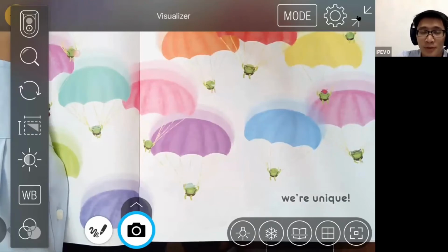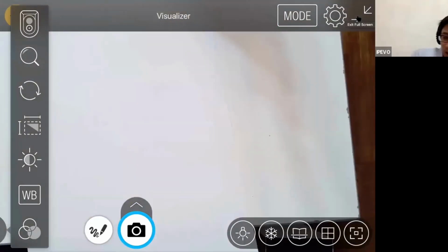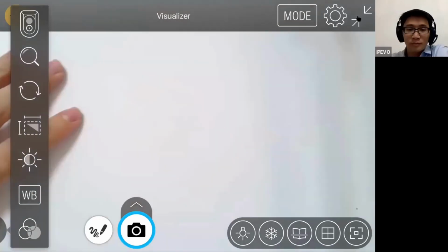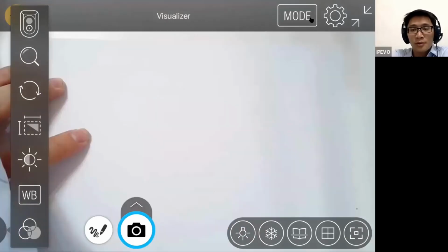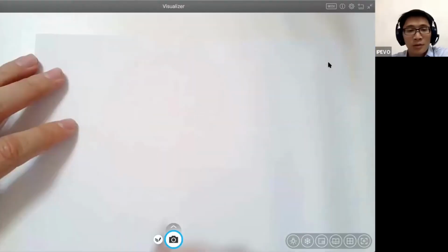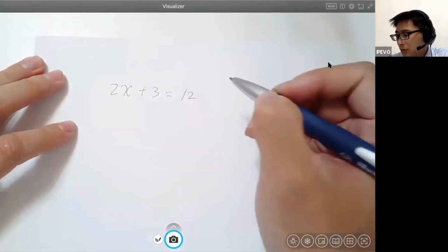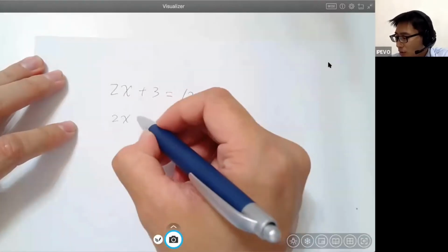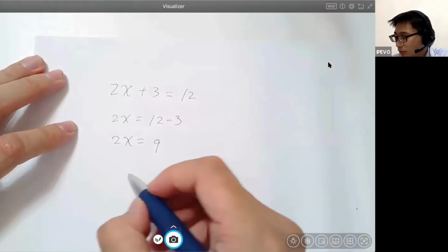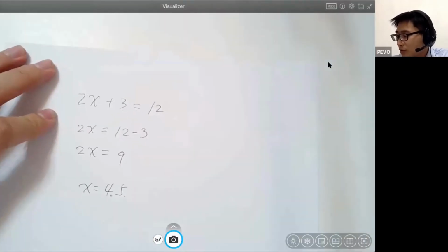Okay, so this is Visualizer. For the purpose of this, let me demonstrate teaching math. Let's say I want to teach math. Let's say 2x plus 3 equals 12. 2x equals 12 minus 3. 2x equals 9. x equals 4.5. You can come up with all kinds of math problems, and then you can solve them with your students and show them how to solve math problems.